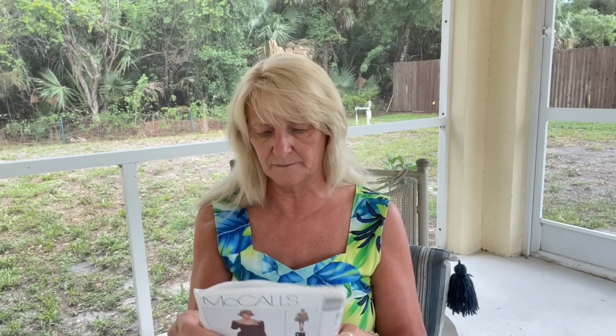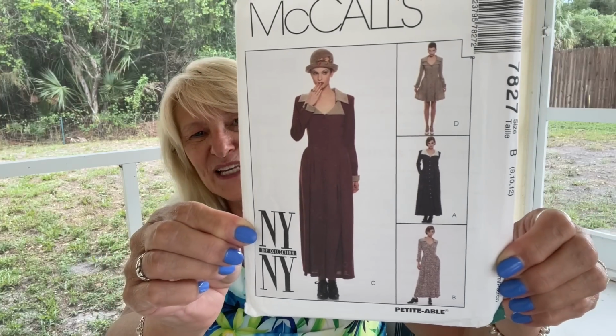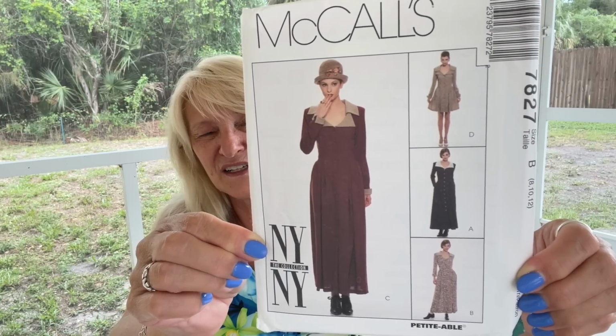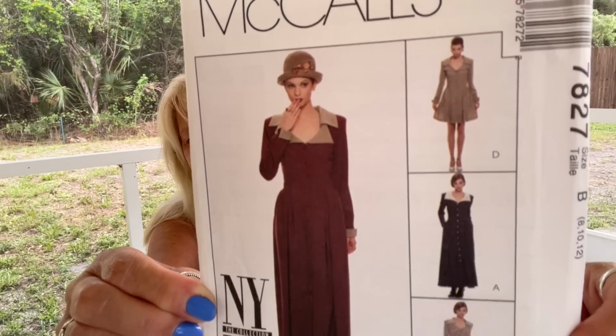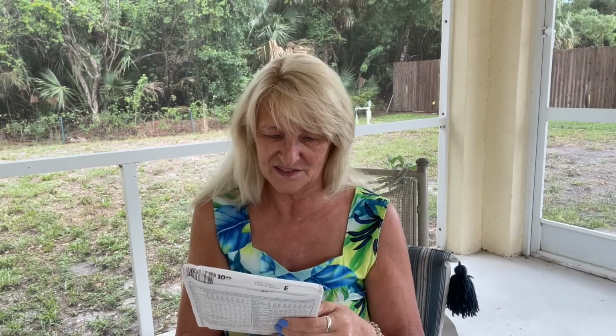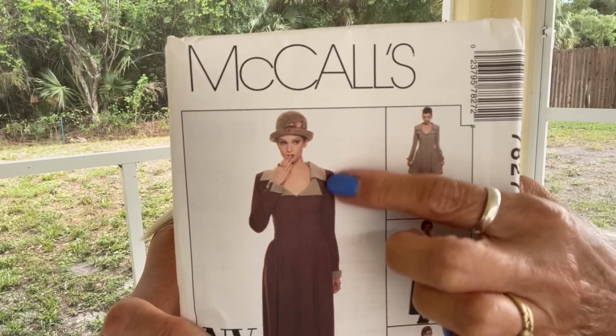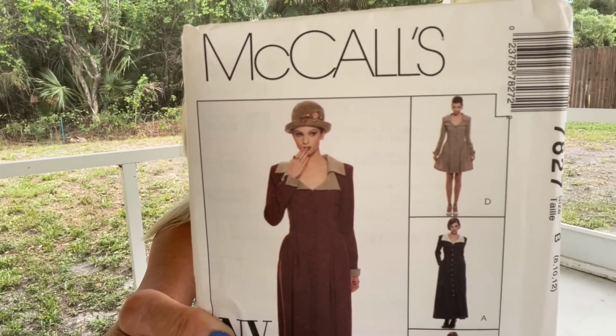So, yeah. McCall 7827 is a New York collection, New York, New York. It looks very 1920s, actually, maybe early 30s. It's from 1995. I wonder what was on TV back then, to inspire this kind of a design. You've got all kinds of options there. Yeah. Interesting. So interesting, isn't it? Boy, that is one wide neckline that comes down, and it's got the collars, the two, or a lapel. But boy, it's a nice, beautiful, rounded neckline.